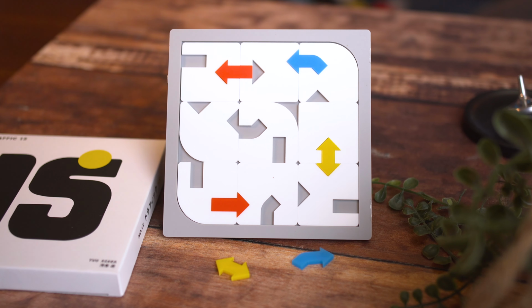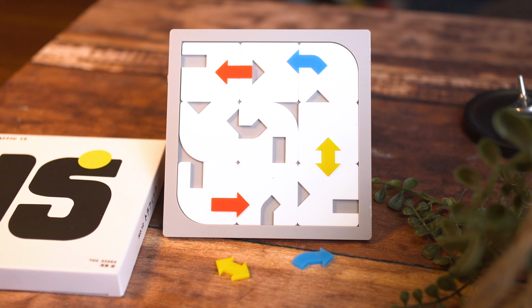Yuu Asaka is known for his tricky packing puzzles, and this is one of his hardest. It's called Traffic 15, it came out last year, and with all his puzzles, they're named after the number, so there's 15 pieces in this one. The aim, as always, is to try and fit them into the frame.